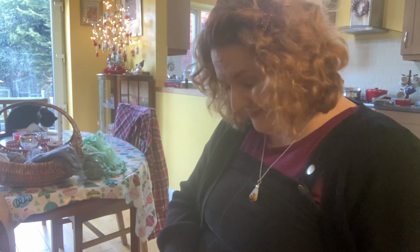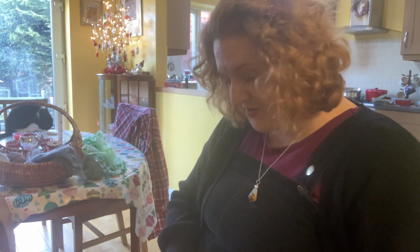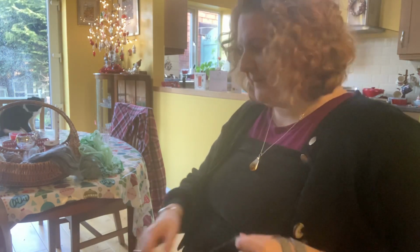Oh, that's my pasta bake done. I made pasta bake for tea last night and there was enough left over for today. Hang on, I'm going to give that 10 minutes to cool off and spin a little bit more.